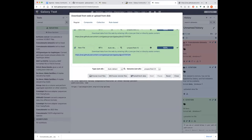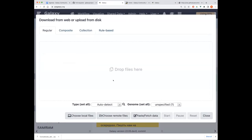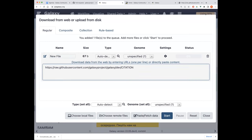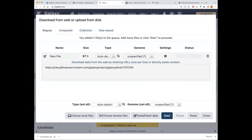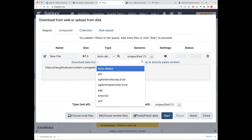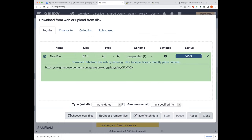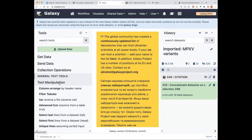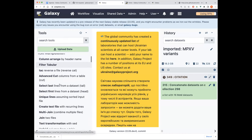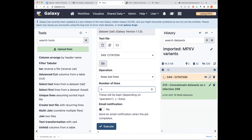So let's take that URL. Do the same thing again. Paste data. Say defer dataset resolution. I mean, this doesn't have any effect. And this time, let's say it's a txt file. So we can take maybe the last 5 lines of the file.